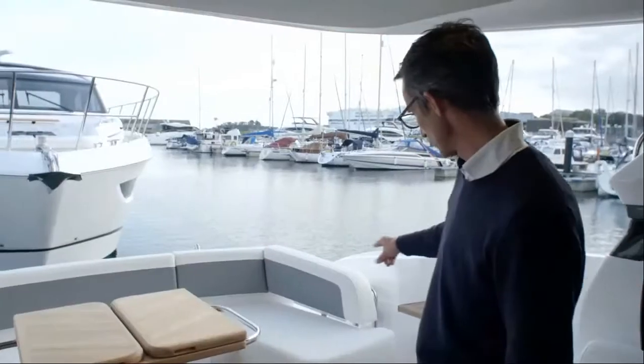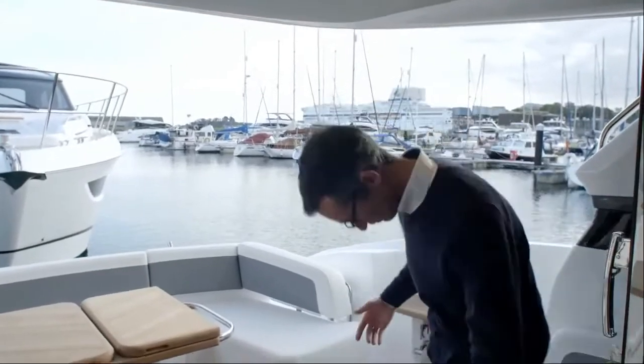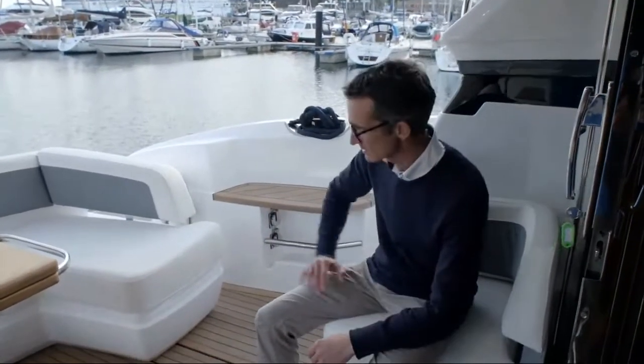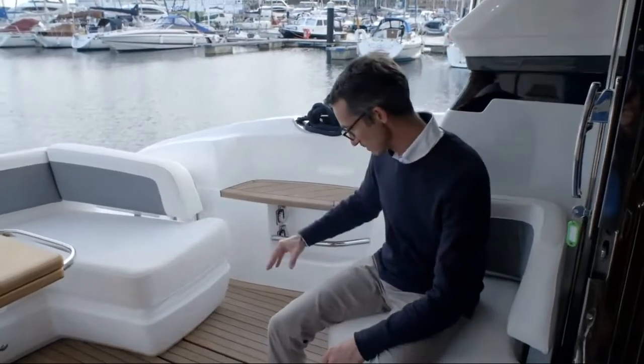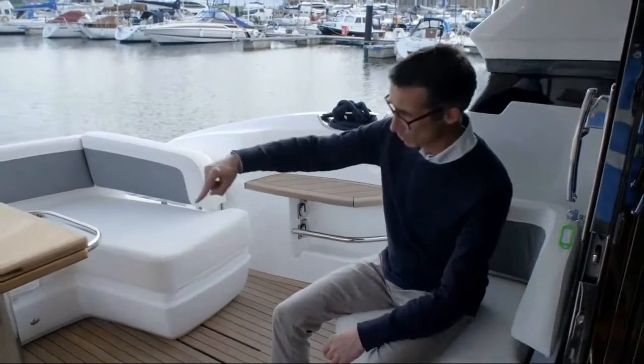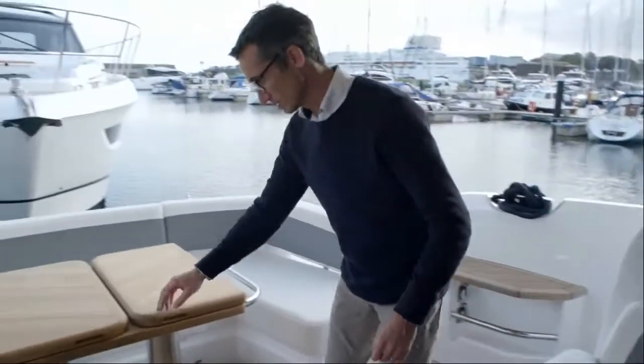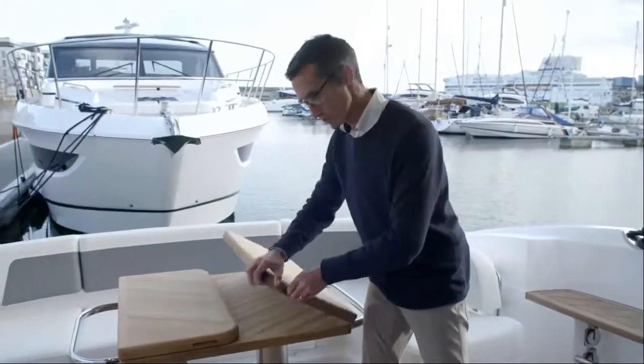You can see lovely handholds on either side, and then one of my favourite spots, sat here, you can actually have a good conversation with your guests when they're sat back. When that moves in, there's an infill seat, so this becomes one big continuous bench all the way around. And of course, you've got the aft table, which folds out should you want to, and then doubles up as somewhere to grab onto.